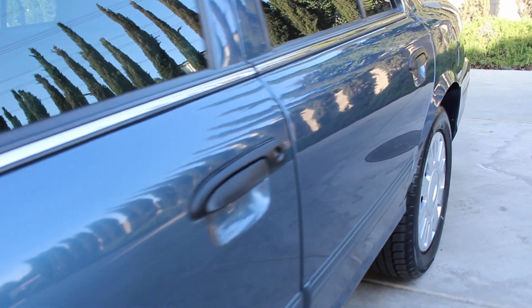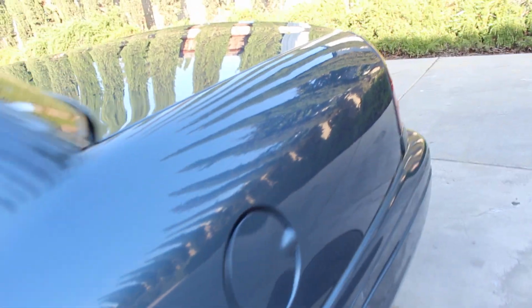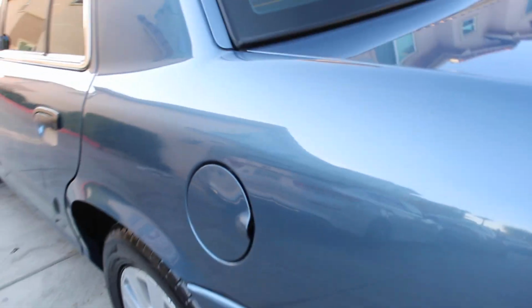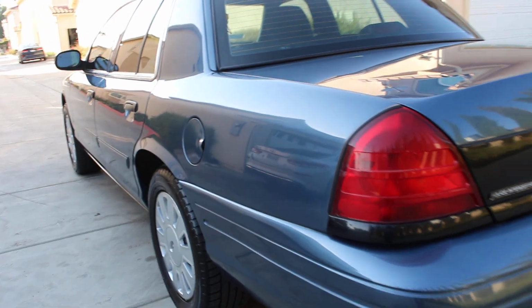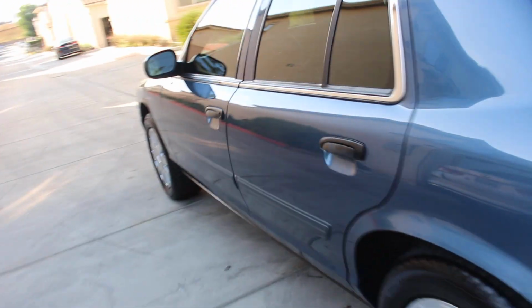Once again, folks, I'm used to seeing Crown Victorias all day long, all week long, but not many do come to me in these conditions. I'm actually very happy, surprised. Again, I'm not used to seeing them this clean, this perfect. Let's go inside, show you what we got to work with.